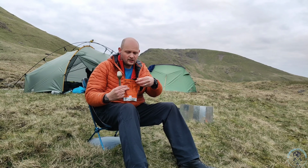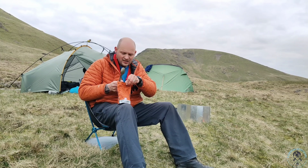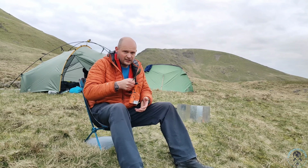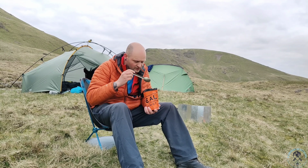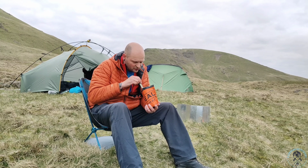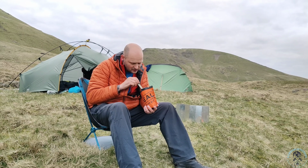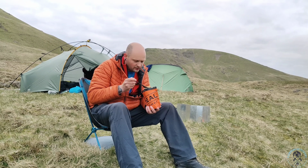Right guys, Real Turmat beef and potato. Like I say, I've had a little taste of one before. They are a bit expensive, but I've been really looking forward to trying it. It's filled out really well. Plenty of potato in there. For a dehydrated meal, there's some pretty big chunks of meat. So let's give it a whirl.